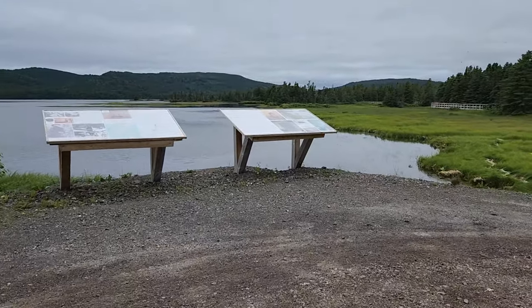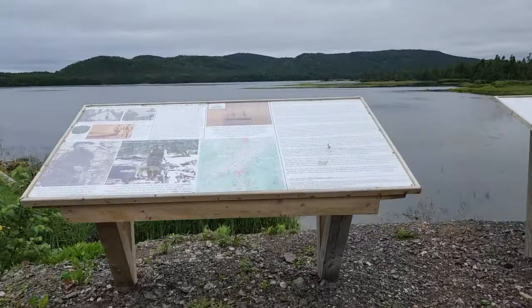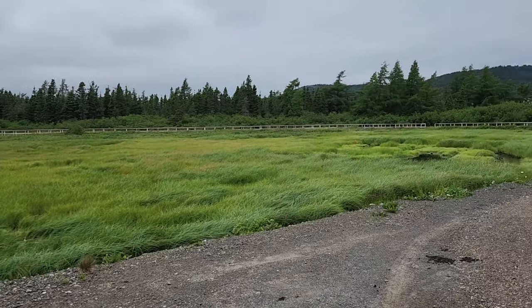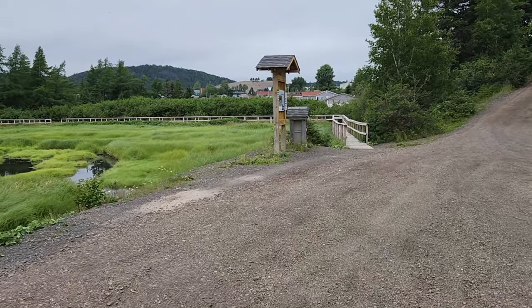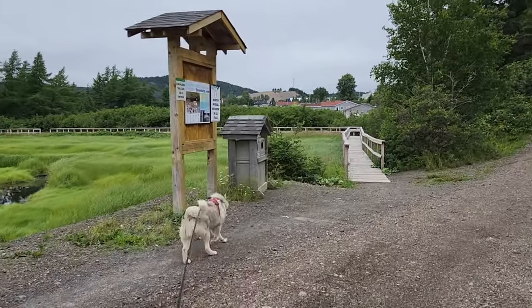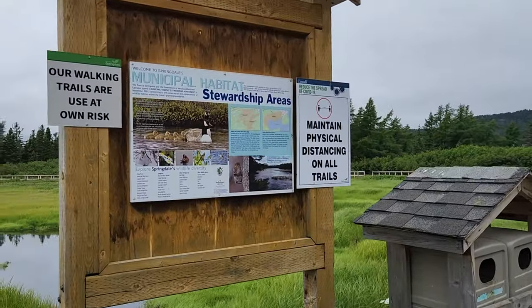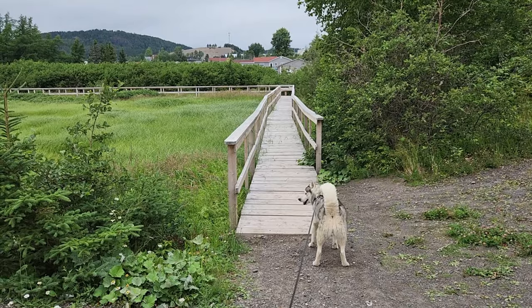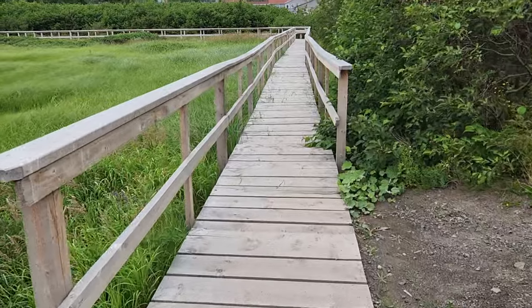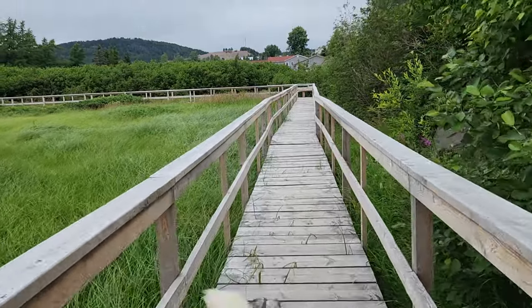So we are here at Indian Falls walking trail in Springdale. Looks like a beautiful spot. Mika is raring to go. So this is the start of the trail that we are heading on today. Looks like it's all boardwalk first. Nice to walk on.